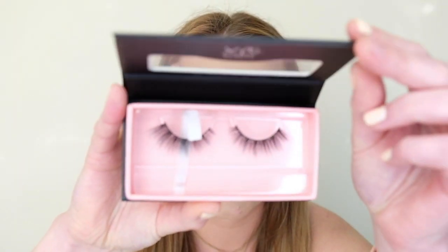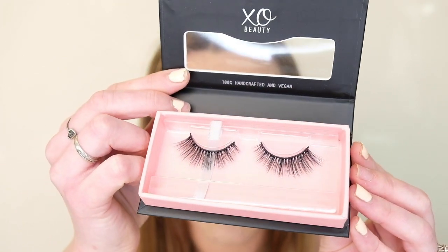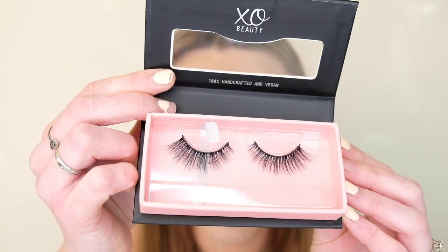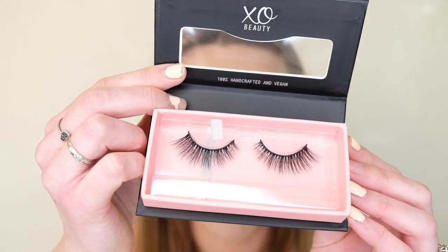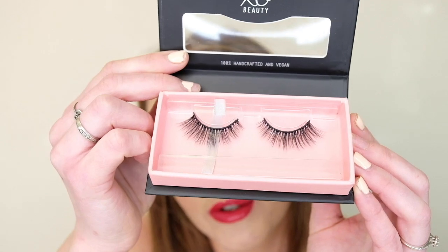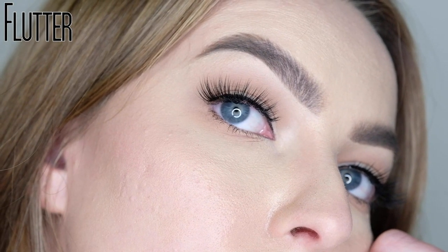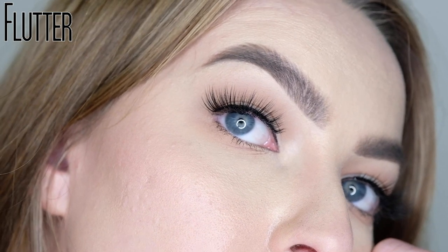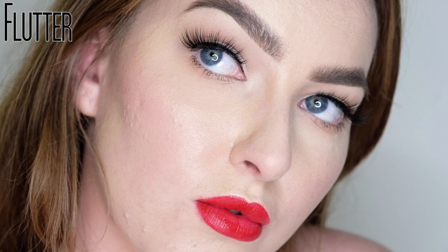The next style we have for the Faux Mink lashes are these ones called Flutter. So they're a nice wispy, long, kind of cat eye shape with more length in the outer portion of the eye and a bit shorter on the inner corner, so that gives you a really nice lifted effect. And I love these ones as well. I just love them all, to be honest. This is what they look like on.